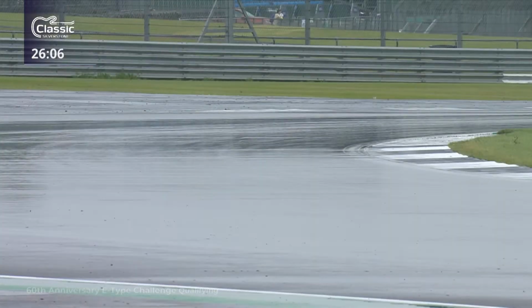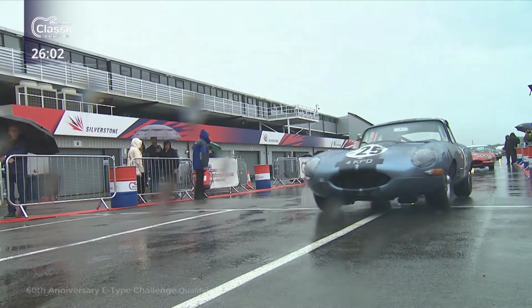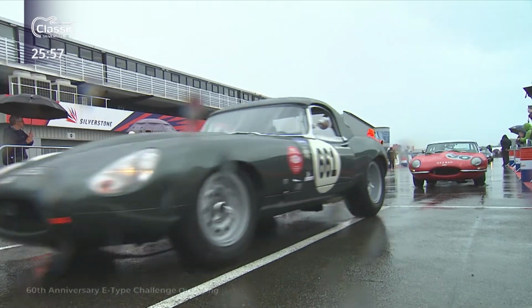Gary Pearson is out there, John Minshaw. We've got lots of really top drivers. Callum Lockie's in this, Nigel Greensall as well. The Guy Minshaw this time is actually having a bit of a play. So between us all here, Alistair, there is really quite an impressive lineup of drivers in E-types.